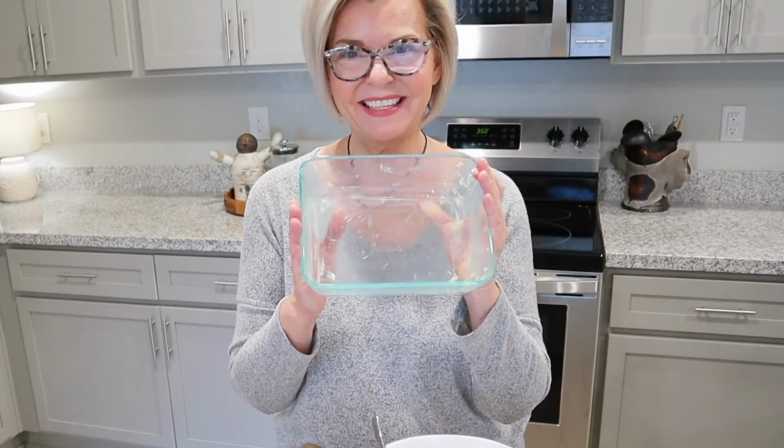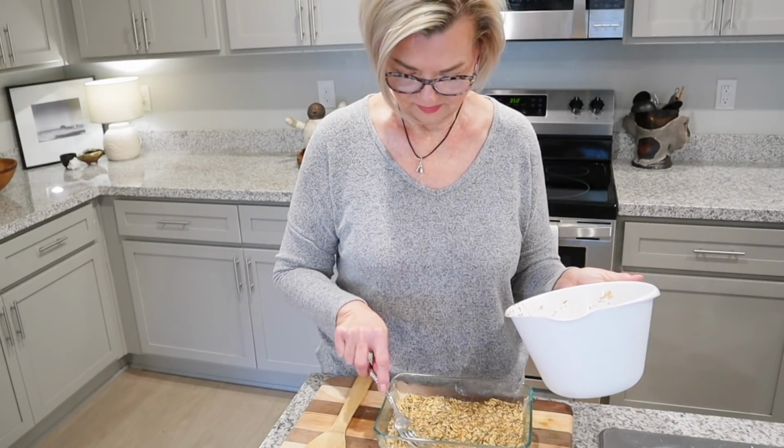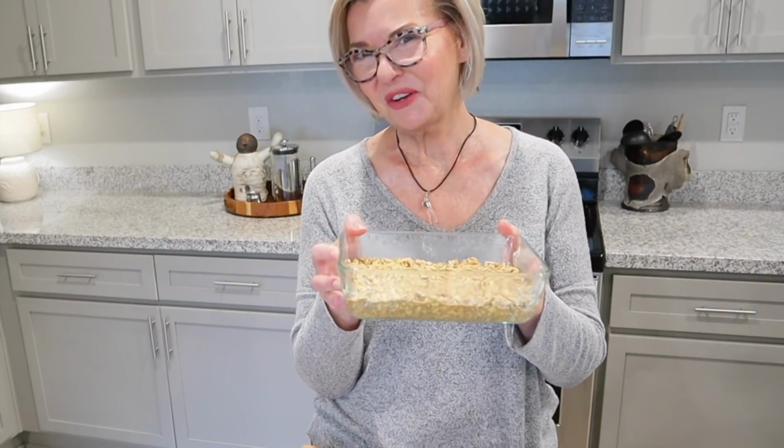I have my oven preheated and I've already pre-greased my baking dish with a little bit of butter. And in the oven it goes for 30 minutes.